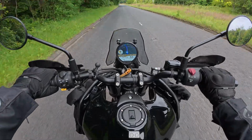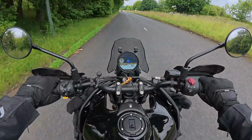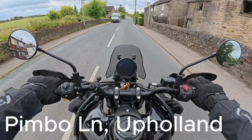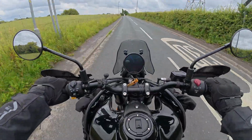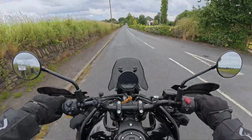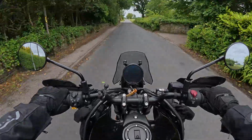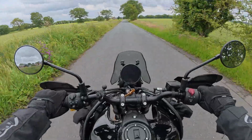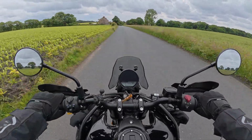Fifth gear, 60, 70, it's really pulling actually, that's past 70. Yeah, it's got a really impressive amount of punch, that bike. Come through. Oh man, that's windy. That's very open.